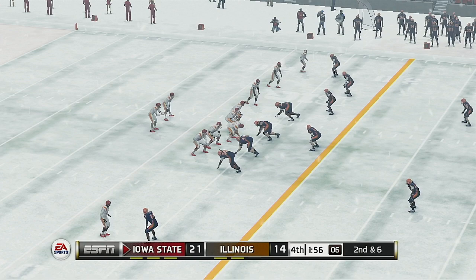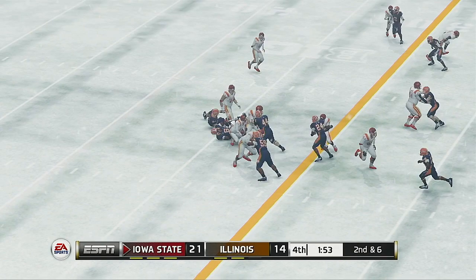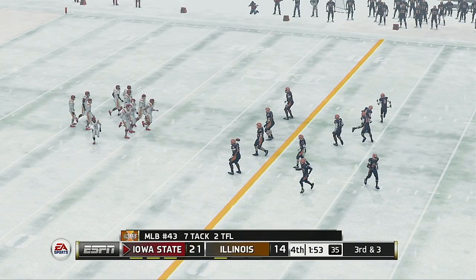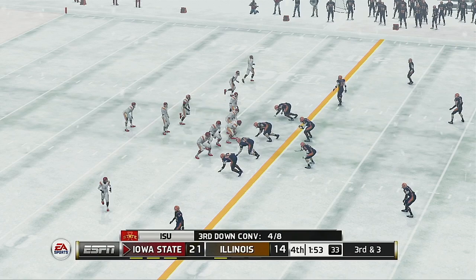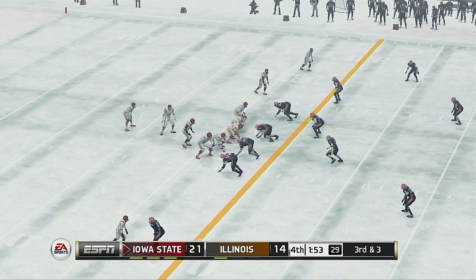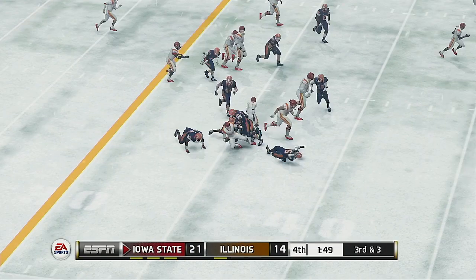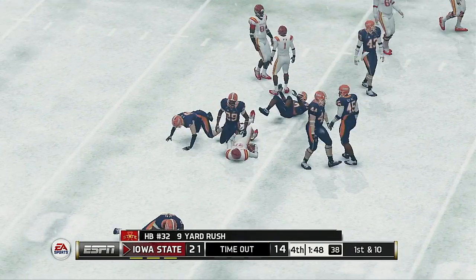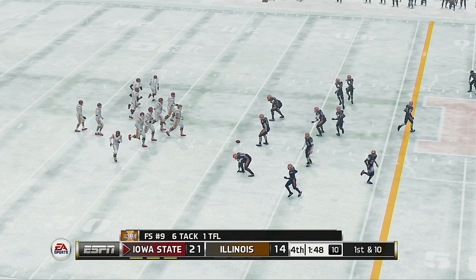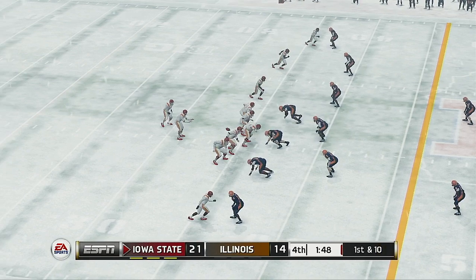From their own 24-yard line, second down. Gets to about the 27-yard line. Illinois is going to have to use their second time out of the half. Just under two to go in the game. And he hits him hard at the 36-yard line. Nothing tentative on that run at all. He looked very determined and got the first down. First and 10. Ball on the 36.